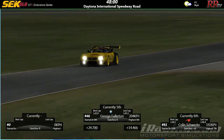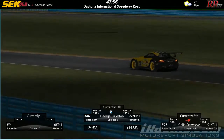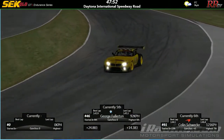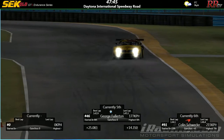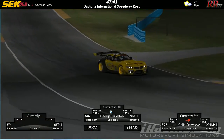Yeah, I was just having a look at the times. Reece is pumping out compared to George, and Reece is definitely on the money as far as pace. Last lap, what was he? Oh, sorry, I messed that up. George is just half a second faster than Reece, sorry.